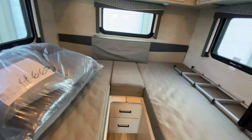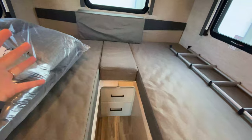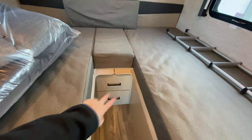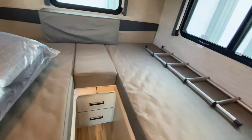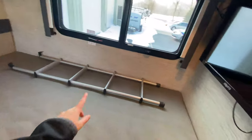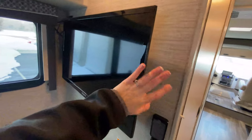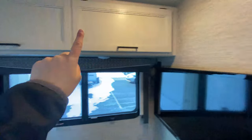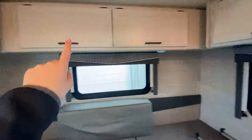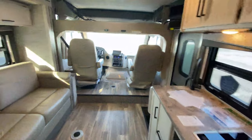So this is your master bedroom. I believe you can move the mattresses together if you want actually a bigger one. But you do have some hidden storage underneath. Or if you want to keep it separated, you can do that as well. And this ladder is actually what you use to get up in the loft all the way at the front of the camper. But you do have a TV back here so you can watch movies and relax. And then kind of wrapped around cabinets all the way around. So you just have a lot of storage in this camper. It's very gorgeous, light and bright colors.